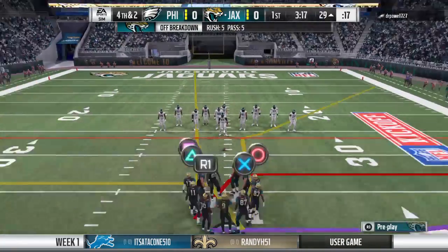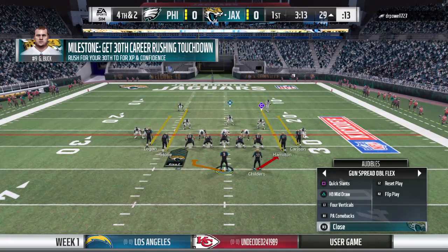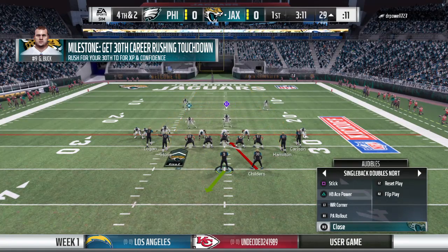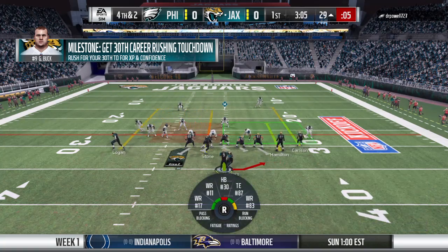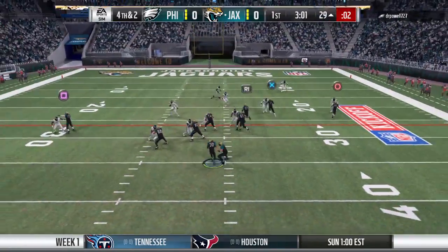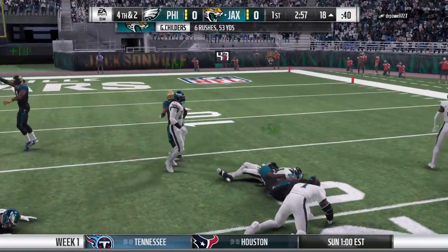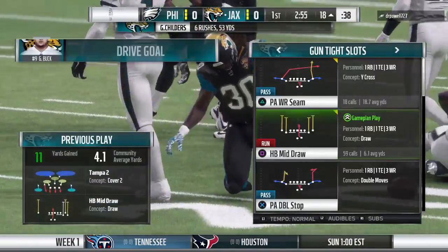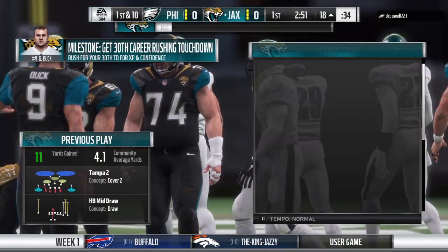Well, they'll say no to the 46-yard field goal try. They're going to go for it. Play clock winding down. They'll run it now out of the gun. And he gets this down to the 18. Good enough for a first down. 11 yards there for Jacksonville and a first down as well.